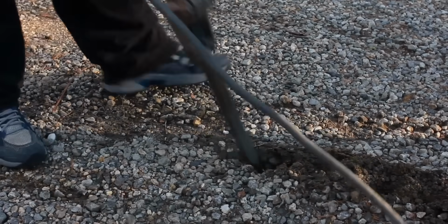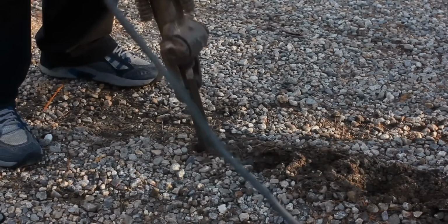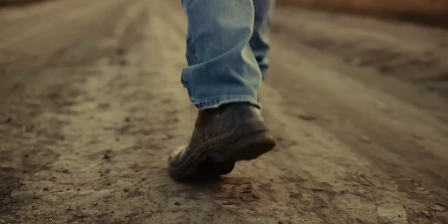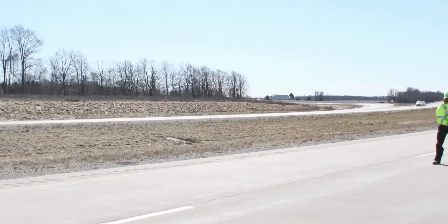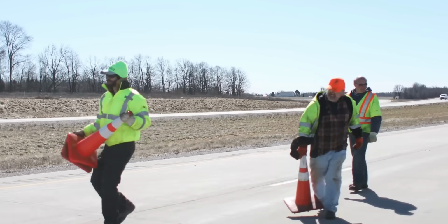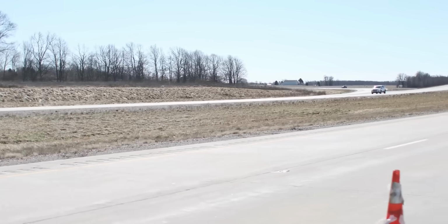For a few months now, a new road in the Amazon rainforest had been under construction. Workers were working hard to ensure this new road was finished as quickly as possible. But it hadn't been easy. It had been a slow and difficult process.